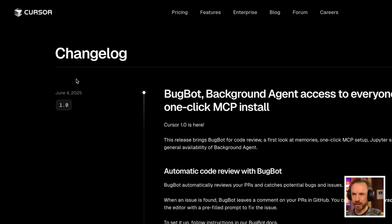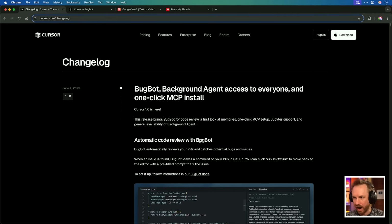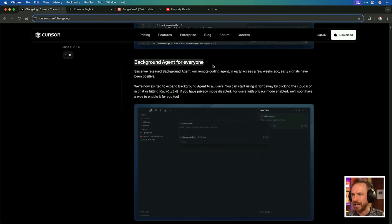Next up, this week Cursor introduced version 1.0. That's quite a big jump, and 2 of the big headline updates in this version are BugBot, we'll talk about that a little more later, and also background agents for everyone. This is pretty phenomenal because it was just a week or 2 ago, OpenAI were talking about Codex and coding in the cloud. Well, now Cursor seem to allow this too, and all for the same monthly fee I've been paying for nearly a year now. They keep dropping updates. This is pretty impressive. Let's give it a try.